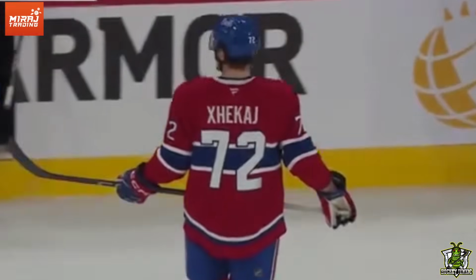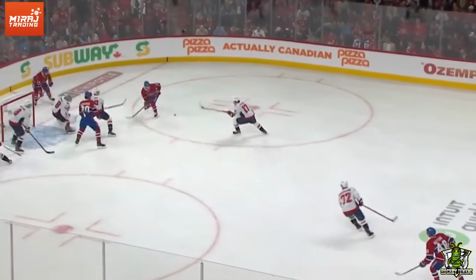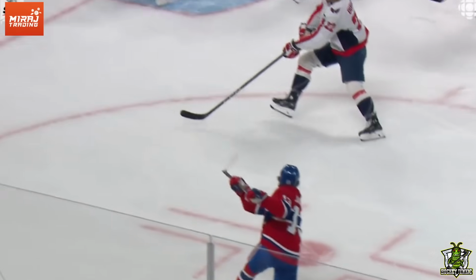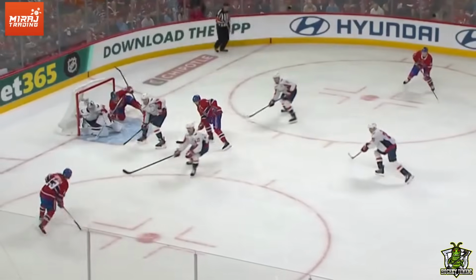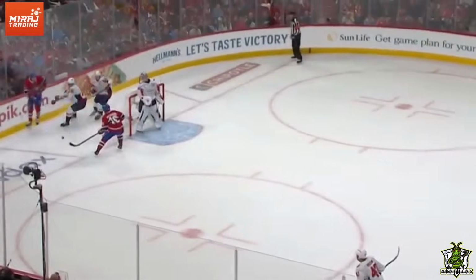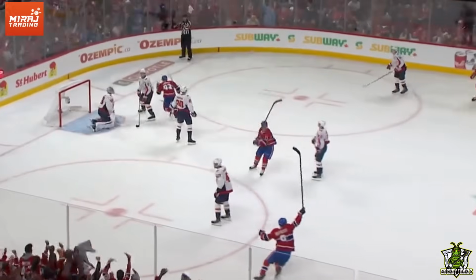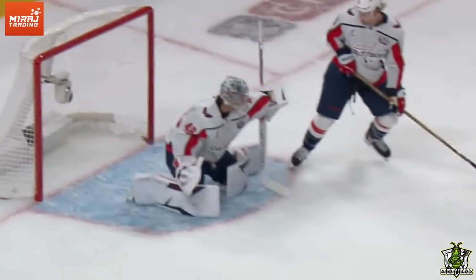But there was something very different about the first period compared to what we've been seeing over the past couple of games. I don't know what it is, but the Habs were just dominating the play out there. Poor Logan Thompson was getting absolutely worked. The Canadiens put 15 shots on him in total in the first period alone. And eventually, one of them, this shot right here from Alexandre Carrier, finds its way into the back of the net.